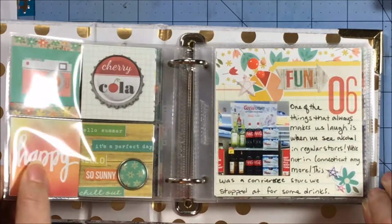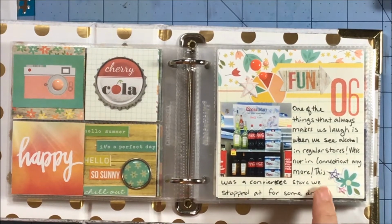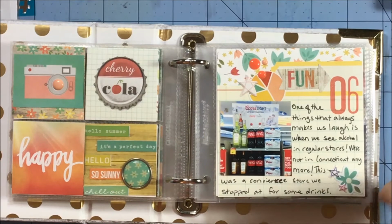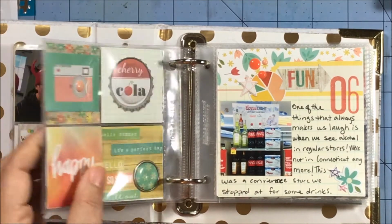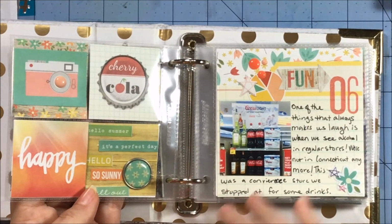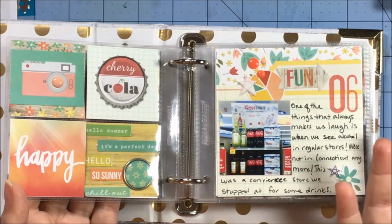It's very good. All right, so this is one of the ones that's kind of a weird photo. This was actually a 4x6 cut apart that I cut down to 4x4 to do some journaling. I could have done this on that, but I had quite a bit of journaling, so I just wanted to kind of feature it, even though it's a silly photo and it's a silly story.